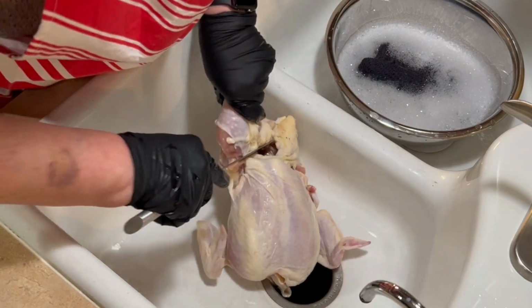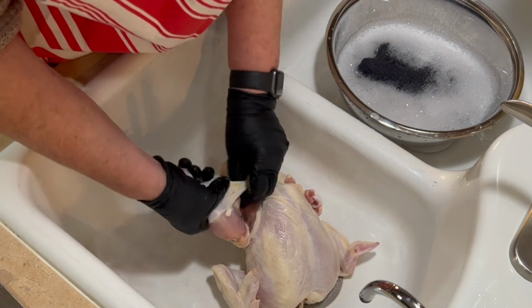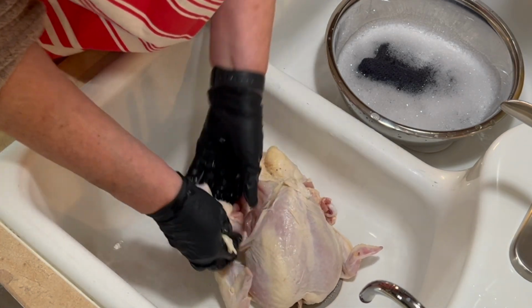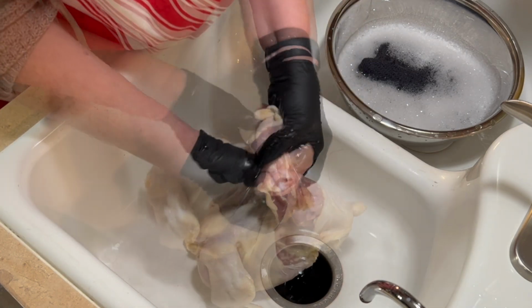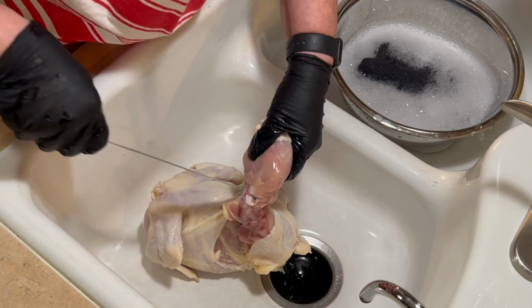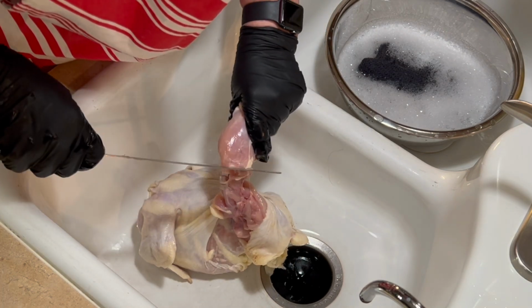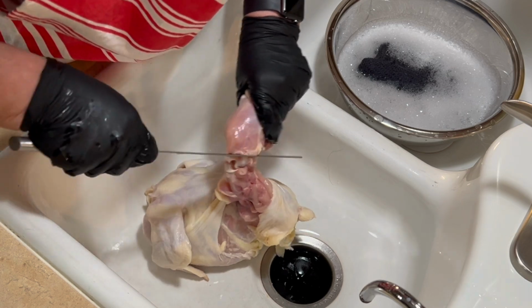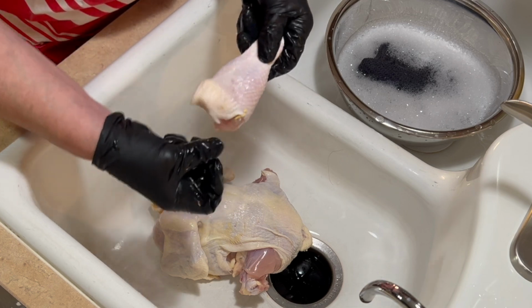Get all the skin. I know you're thinking, why is she using that huge knife? Because it is so sharp. I love it. Break our bone out here. And then we'll come up above the bone and cut the ligaments. So there's our second leg.